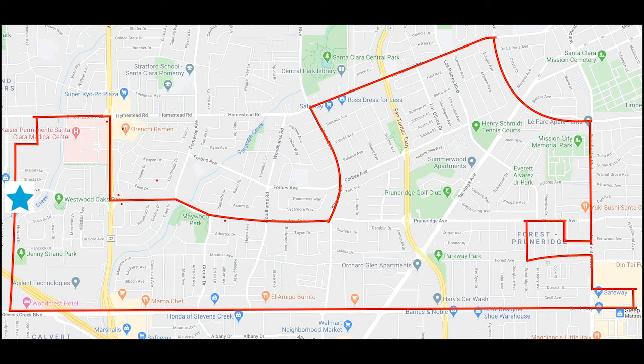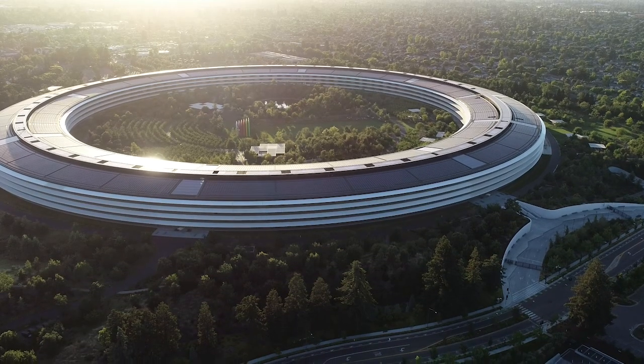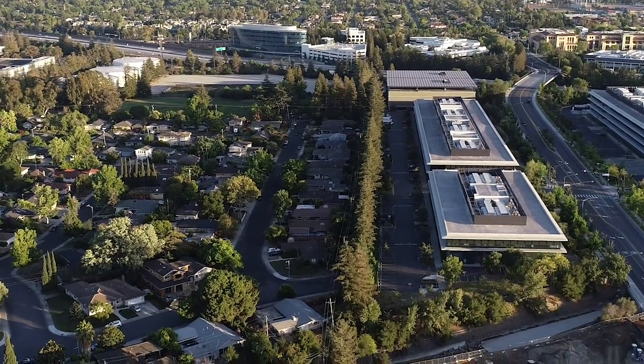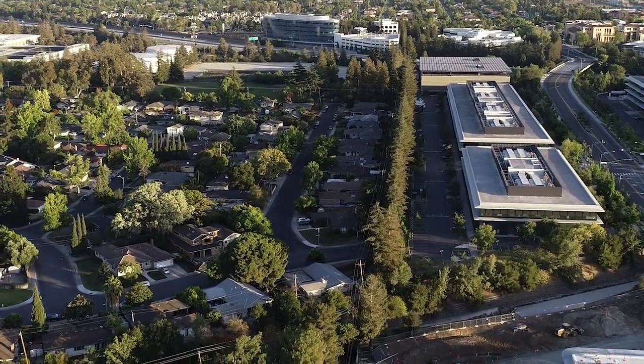Here on the map, we hop from the southwest corner of the Cupertino-Santa Clara border to where the blue star is, where Pruneridge Avenue ends. Here's the massive Apple campus that just recently opened. The tree line seen here represents the Santa Clara-Cupertino border. Santa Clara to the left, Cupertino to the right.